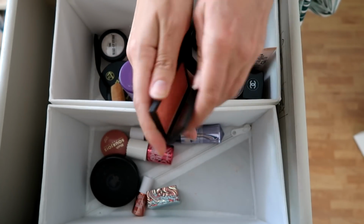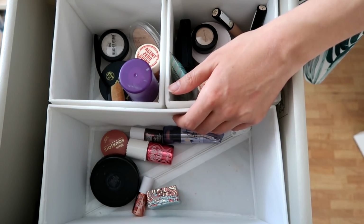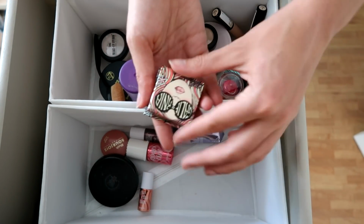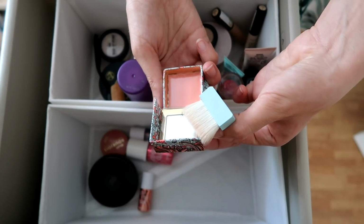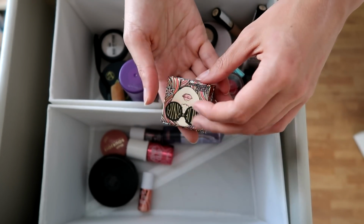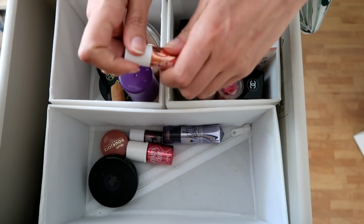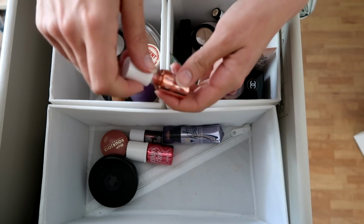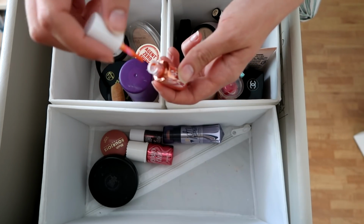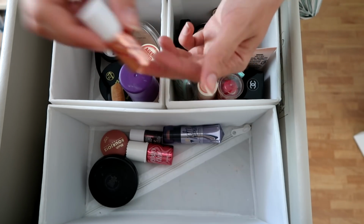Sleek Rose Gold blush, one of my favorites also for years. I'm keeping that, even if it's just for nostalgic reasons. Baby California. This is a bit warm for me, but I feel like I am able to get away with it sometimes when I have a tan or something. Gonna keep that. A baby cha-cha tint. I think this is like a... yeah, this is orange. I think I'm gonna pass this on to someone else. This is unused, so I can give that away.